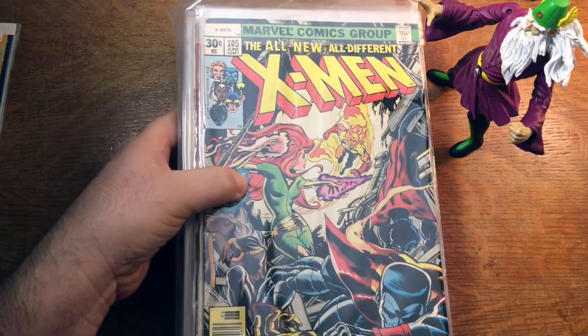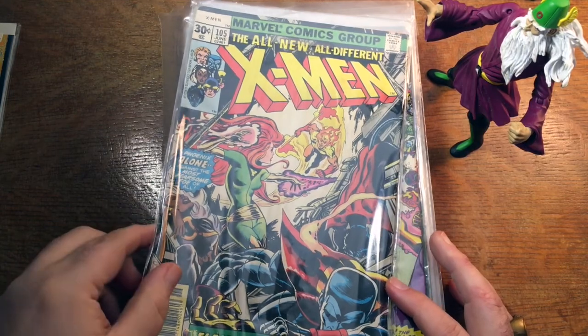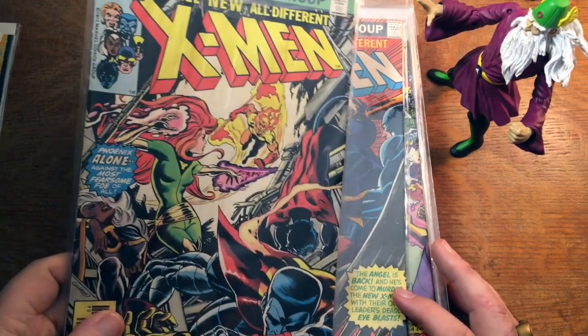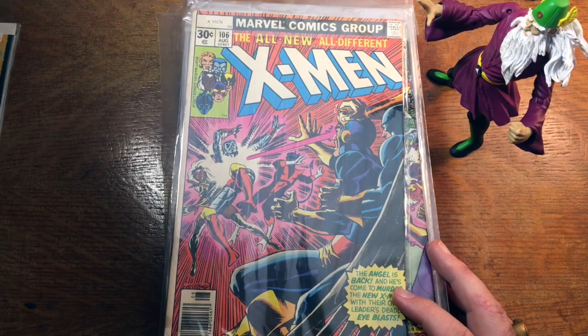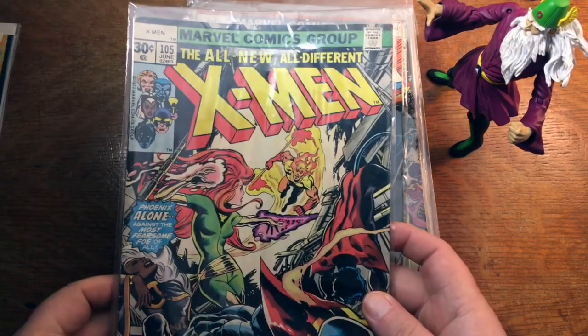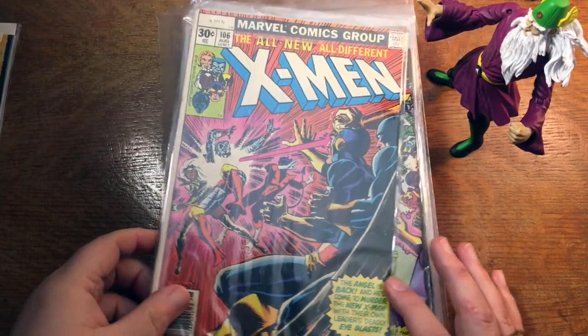All right. Looks like this next stack's got more X-Men. There's 101, where Jean Grey has become the Phoenix. Did I say 101? That's 105. So she's been Phoenix for a couple of issues anyway. Here's 106.